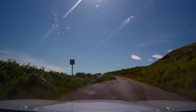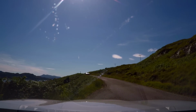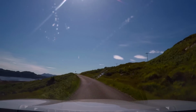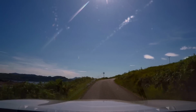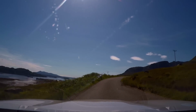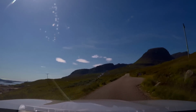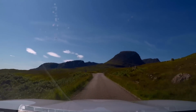Again, single track with passing places, it's got to be ready to react. I think another good tip is always remember the last passing place that you've passed. It's easy to judge then whether you should be backing up if you've already passed it. We try and avoid reversing on these roads. There's some long drops at the side of these roads, so we try and avoid reversing on them. Try and spot the vehicles coming towards you.